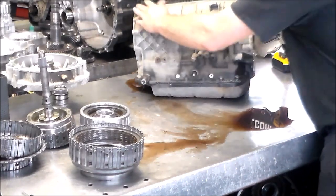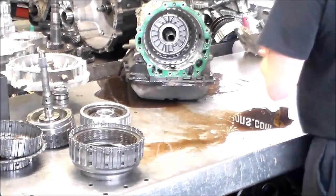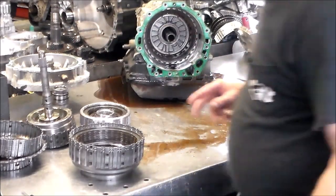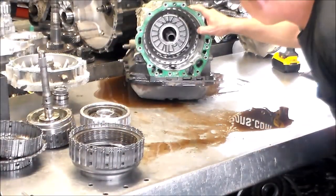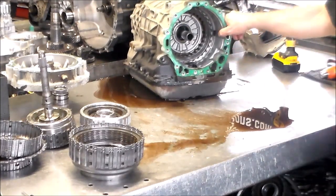Sure, this, you know what, it might be drained because it does have a drain plug. Nope. Okay. All right, so that's draining out. So, what we can do here, I guess we can go ahead and get this snap ring out.